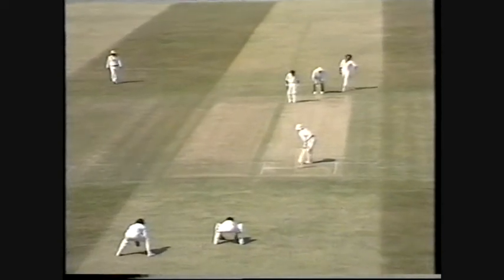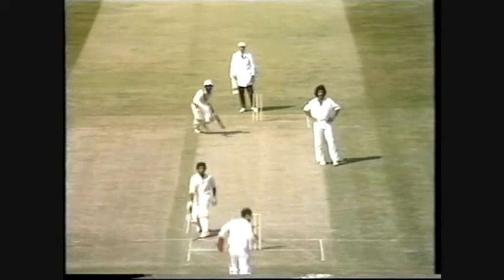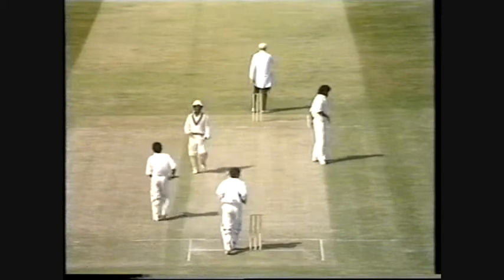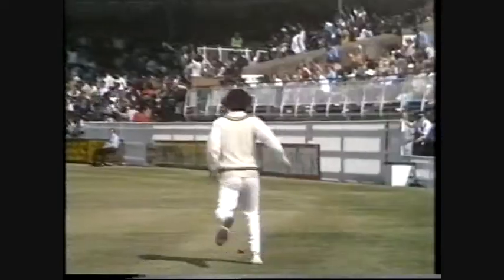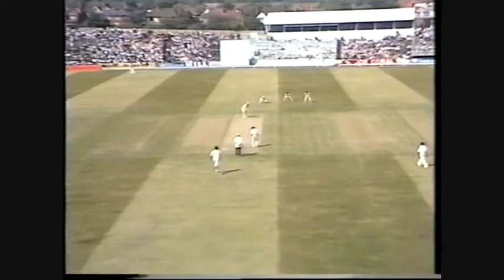Coming in now to bowl to Fredericks. Oh, and that was a near thing there. And it's 4 runs, an inside edge from Fredericks there that went past the off stump. The 6th over to be bowled now by Sarfraz. He's bowling to Fredericks.